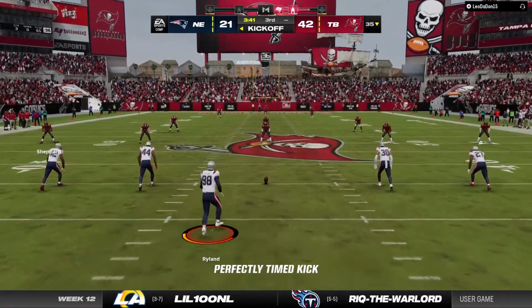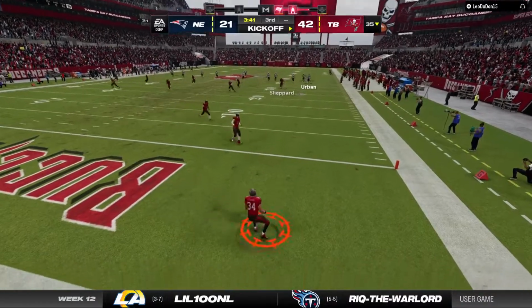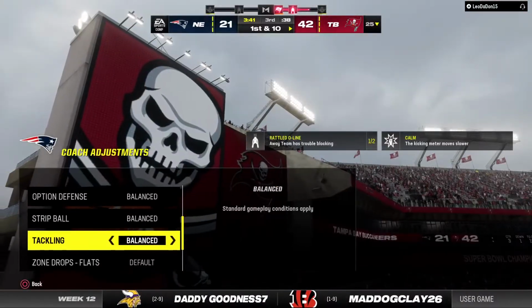Back out is the kicker Ryland, and he'll send this one away. And he'll just sit on this one as their drive will start at the 25-yard line.